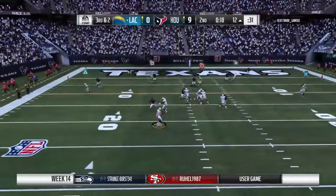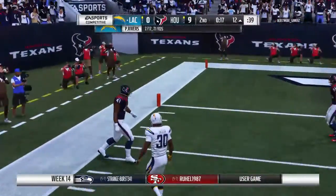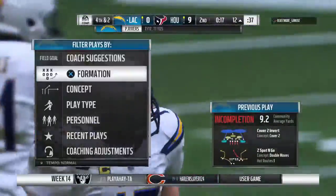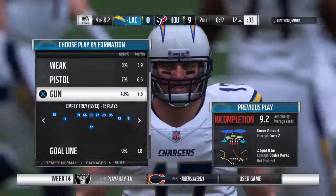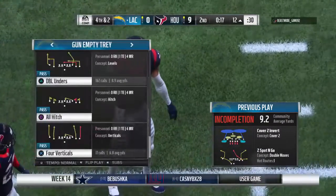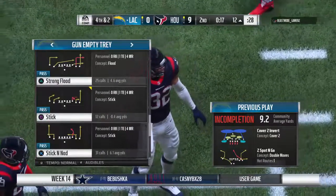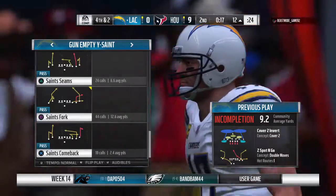From the gun, Rivers. And that is incomplete. So 17 seconds now on the clock here. Perhaps they overthought this one a little bit. They've been running it real well on this drive, and it was 3rd and short, okay? They decided to throw the football, incomplete. Yeah, they might have thought just a little bit too hard about that play selection.